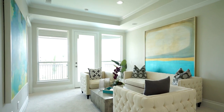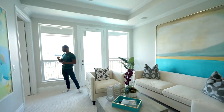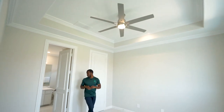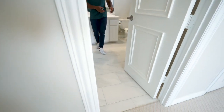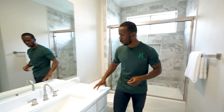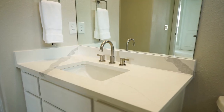You do have these beautiful speakers within the ceilings, and then you have crown molding running up top within the ceiling accent. This is gonna be the last bedroom on the second floor. This one has its own attached bath, just like the bedroom on the first floor rather. You have tray ceiling, crown molding, modern light fixtures with the fan. And then behind me, you're gonna receive porcelain tile for the flooring. And then you also have your tub and shower combo with your porcelain design for your backsplash. Again, Carrera accented quartz counter, undermount sink with the stainless steel accent for your faucet head.